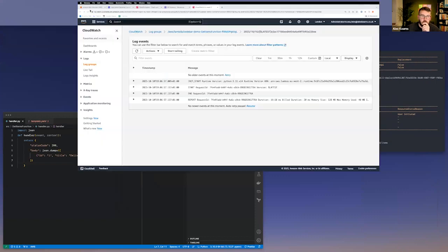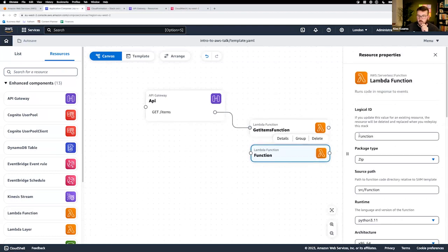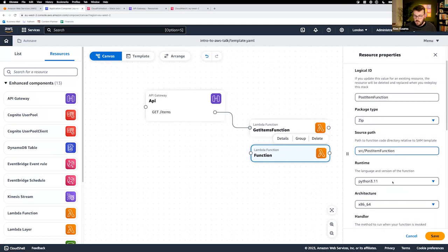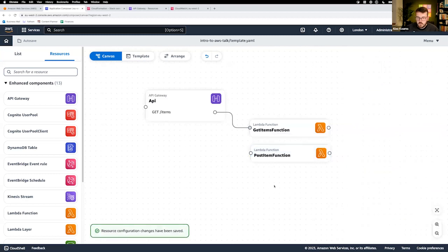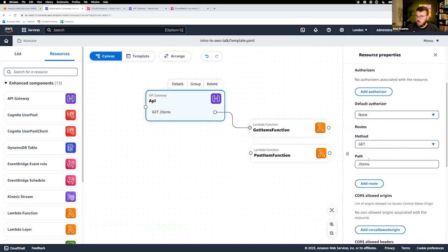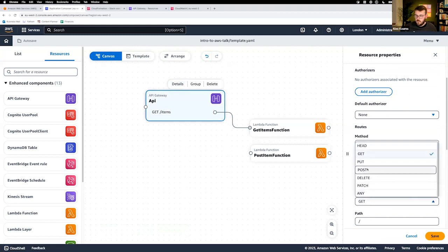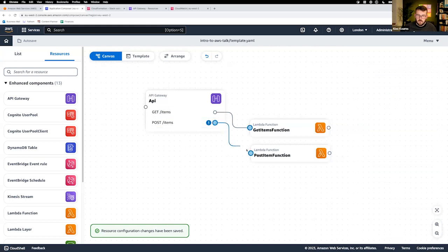So if we go back over to Application Composer, I want to create another Lambda function. And this time I'm going to put post item function, call that the same thing. Again, set that to the minimum, keep our costs under control, and set that to 5 seconds. Then we're going to add another path to this. So we're going to say this time it's post to items. And we are going to save that and connect those two up.